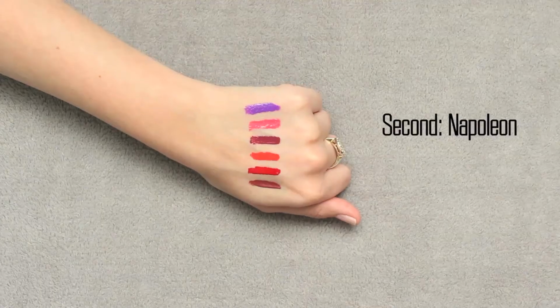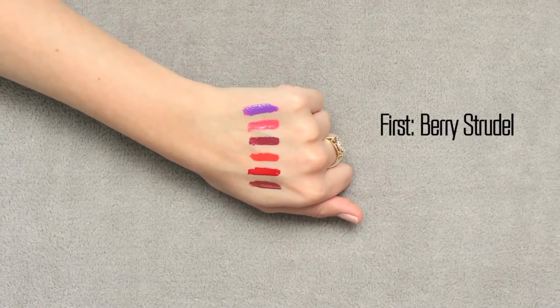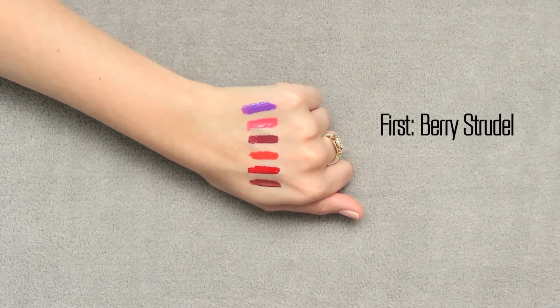The first one I have here is Neapolitan, and this is one of my favorites of the collection. It is a really pretty light pinky coral color. Nothing too orangey, almost a little more pink, but I think this is gorgeous for the summer. The next one is Berry Strudel. This one is a really bright, vibrant purple. It's really out of my comfort zone and not a color I usually grab for, but I think it could be really pretty in the summer and fall months.